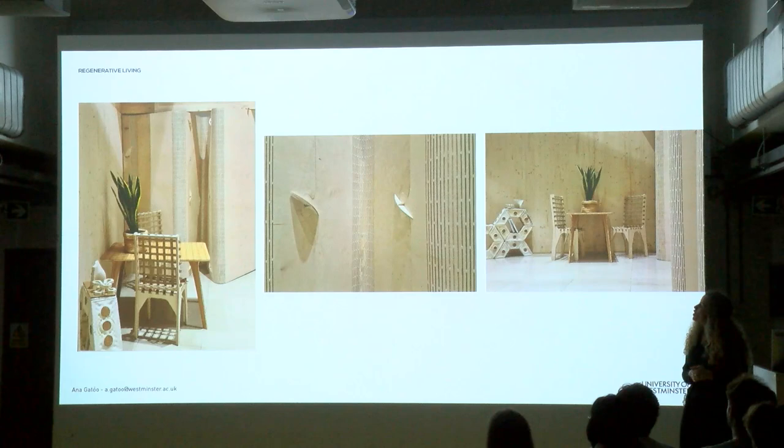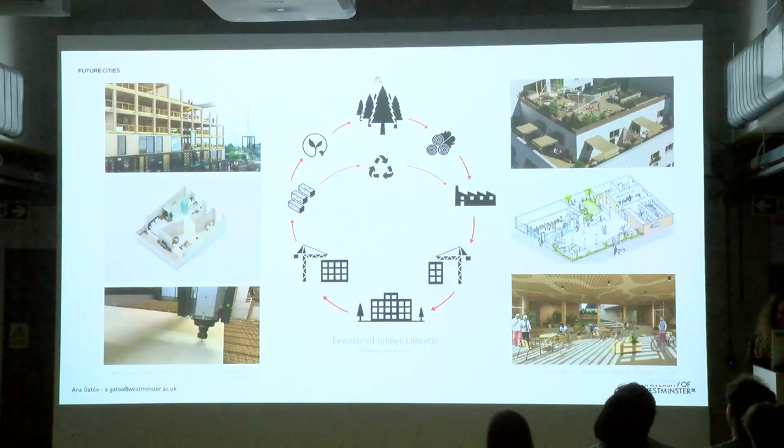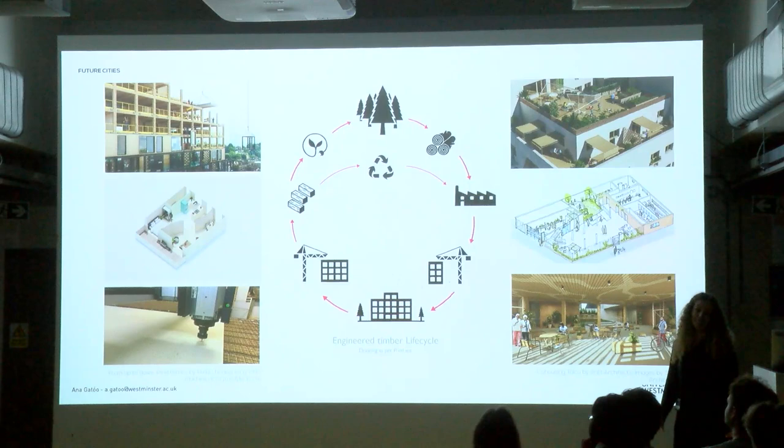We also asked people if they would like to live in a house like this. And 80% said they would. So I guess that was a good thing. So basically, to wrap up, how can we make cities better for the future?